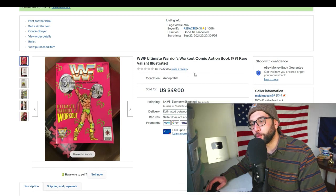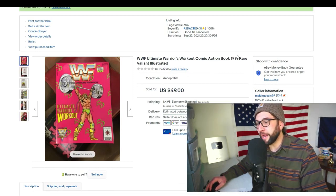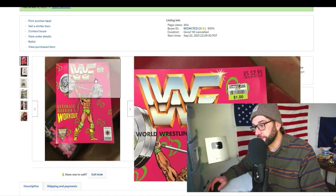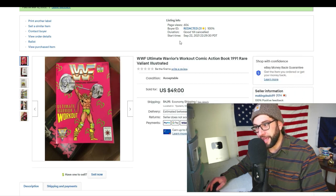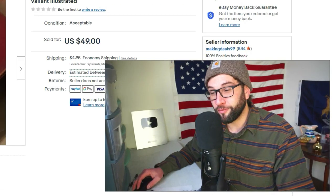This is a really cool one. WWF Ultimate Warriors Workout Comic Action Book 91 Rare Variant Illustrated. It's a variant because there were two covers, and this was the far less common cover. Someone bought this for $1 back in the, I don't know, mid-90s probably. It took me a long time to sell. I had it listed on here since September 22, 2021, but I had it on Mercari for like a year and a half before that.